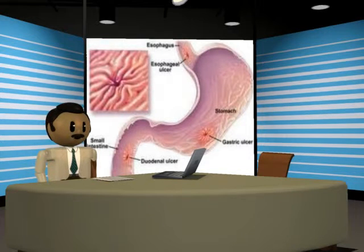In the stomach, the hormone gastrin is also created. Gastrin enters the blood vessels in the stomach and circulates throughout, which regulates muscular contraction and secretion by the stomach.